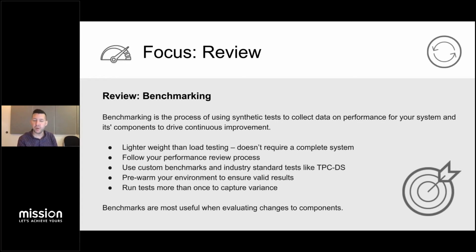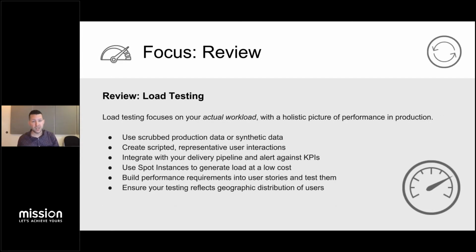And there's some best practices when benchmarking. So the first is to pre-warm your environment to make sure you're getting accurate results. The second is to make sure you run your tests more than once so that you can smooth out variance. And benchmarks are also really useful for evaluating changes to a component of a service to see if that proposed change will actually have a positive desired impact. So that's benchmarking. Load testing, on the other hand, focuses on your actual workload, okay?